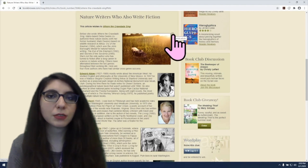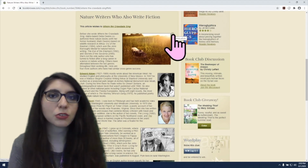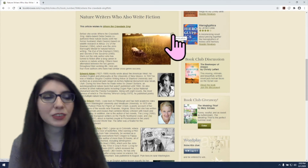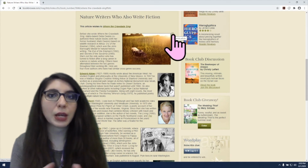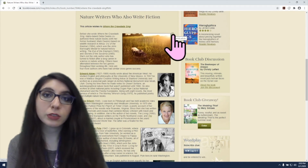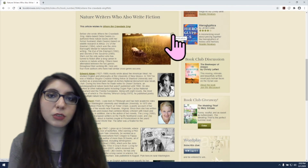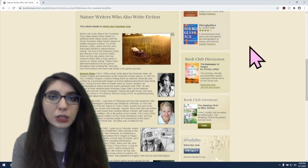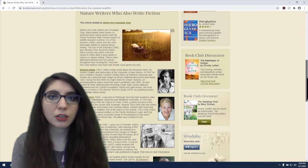So if you have a situation where the book club discussion might be dipping a little bit, sometimes you get those little lulls that happen, and that's fine. Being able to pass out an article like this can help you restart the discussion. So it is nice that BookBrowse not only gives you the questions, but also gives you some additional reading material. Also very useful, I think, for teachers who might be teaching on this particular book.